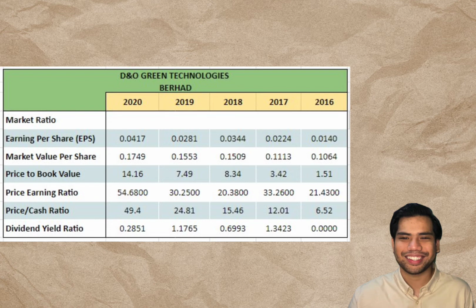Lastly, for the dividend yield ratio, there is up and down in the result. The highest ratio was in 2017, which is 1.34%, and the lowest was in 2016, which resulted in 0%. This means that the company was not able to gain a return in 2019 for each unit of currency invested.